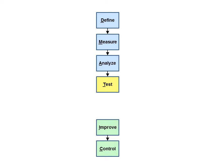The results of the test or pilot program are compared with the desired results of the improvement effort. If the results are not the best we think we can get, we loop back to define and try again. When the test results meet our expectations, then we move to improve and actually change the process. Now let's explore the control step.